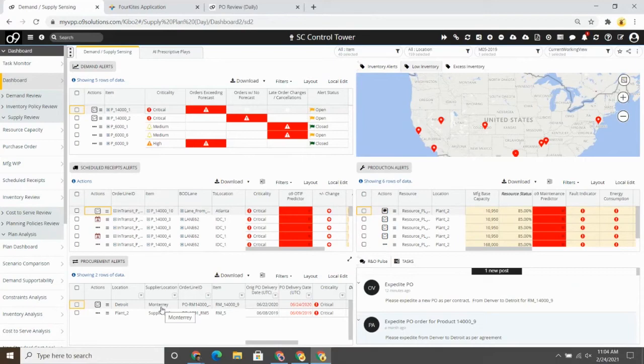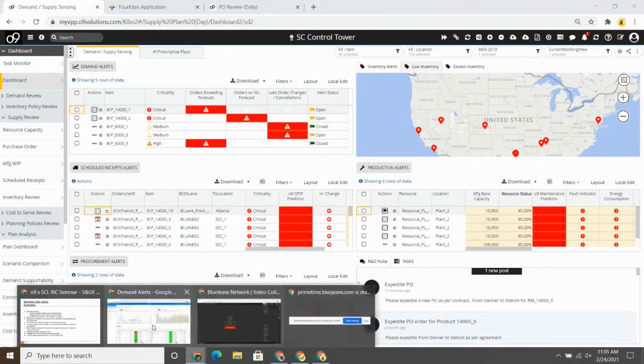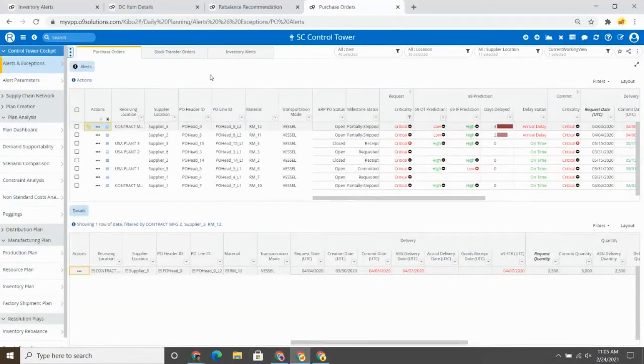You provide them early visibility into your ask, and you also provide them the opportunity to update the information to you. So here a use case would be that I am placing an expedite order on them, and they immediately see it on their dashboard. They react back to it, they accept it, and you can solve problems like that.